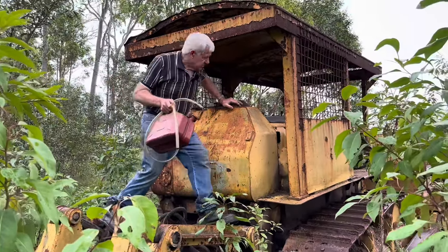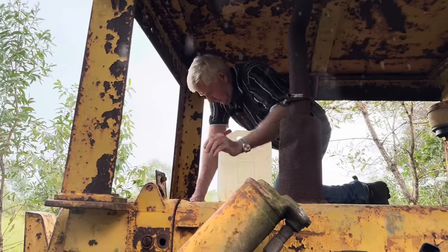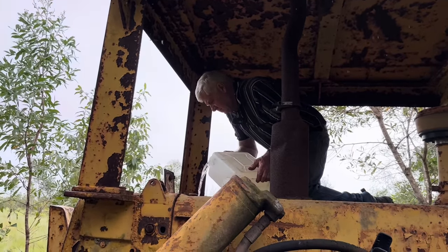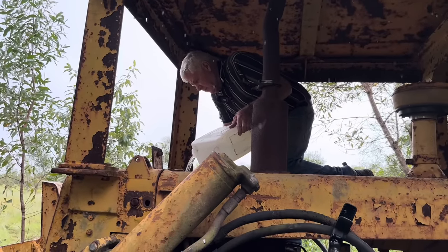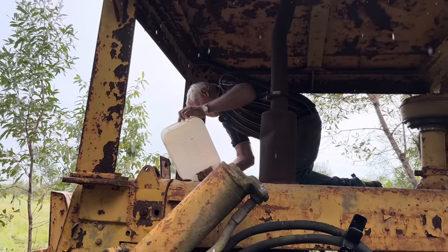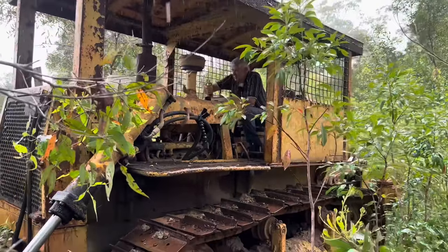If I can get off of here. Time to top up the radiator. We'll see how much it takes. If I can get the cap off. I had it off before. Rightio, I'm going to put the water in the radiator now. You must have been sitting here for a long time. She's going to drink 10 litres of water. Just look out there, just look at that rain. Power on. Aero start.